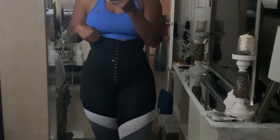About to leave to go to my workout so that I don't be late. My workout is at 10 and it's 9:45, so just a quick outfit.